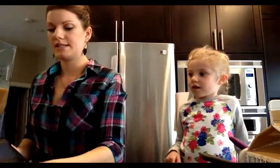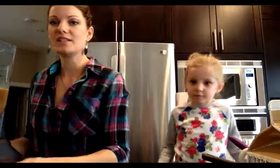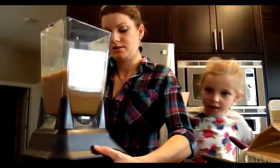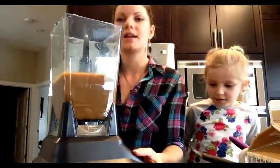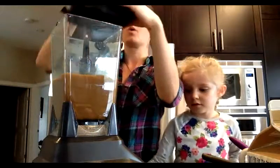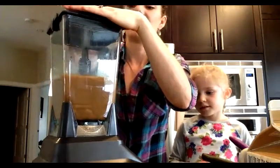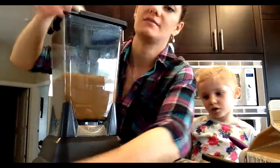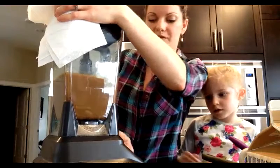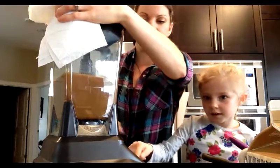So once it's in there, anything that is hot in your blender, if I can just move my blender over without spilling anything. Can you see that? In your blender, anything that you get hot, you want to make sure it has an air hole so you don't have anything explode on you. So I just let my thing go a little bit loose, put a little bit of paper towel over it, and we're going to blend for a little bit. So this might be loud.